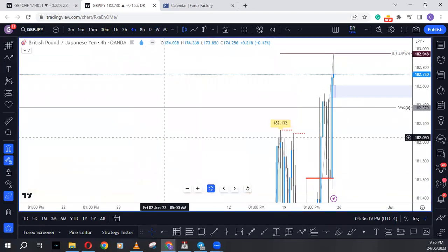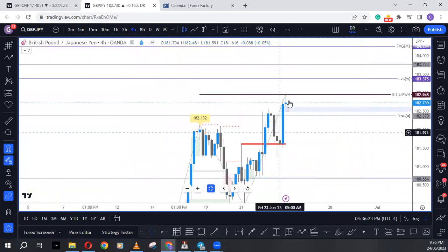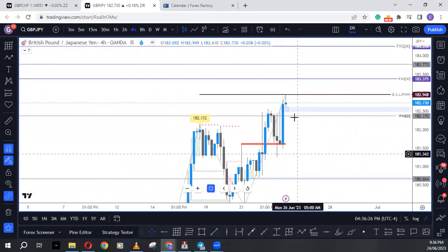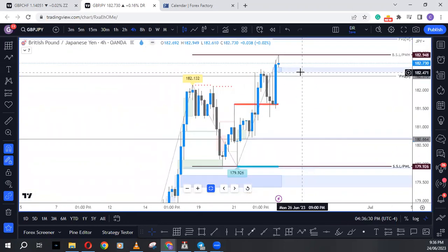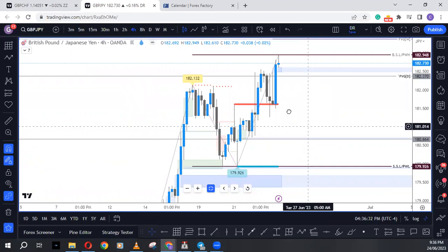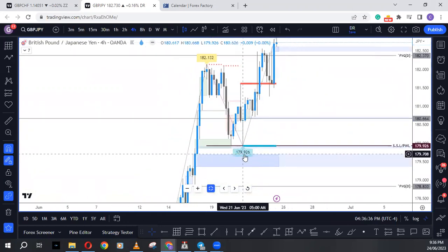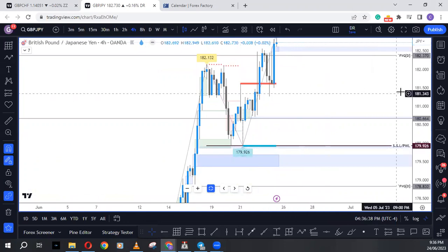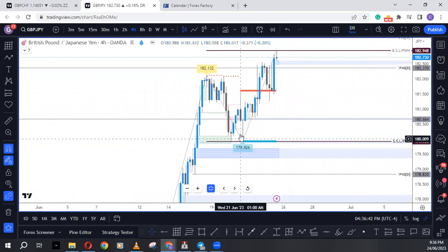So going into the new week, I will expect this to rally first. It should not drop. It should rally first into any of these areas, give a bearish formation, then the correction will start. So on the 4-hour time frame, if 179.92 is broken by price, then we can say that we have a short-term top on the pound yen, and we might see a retracement.